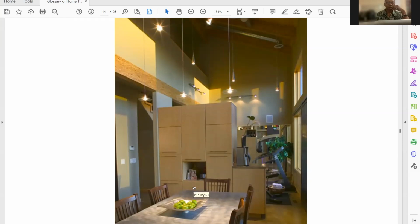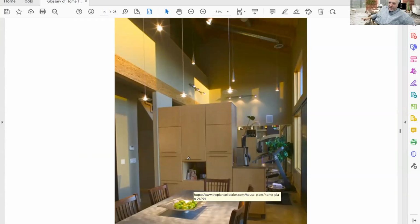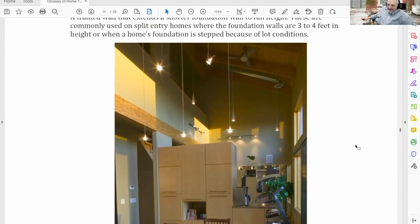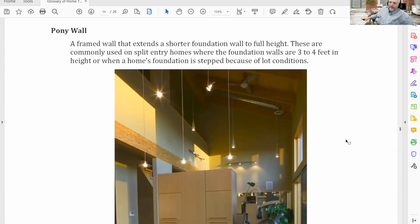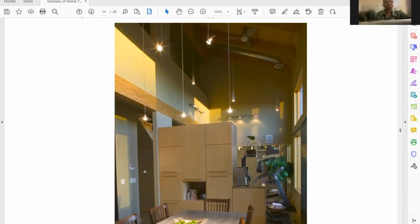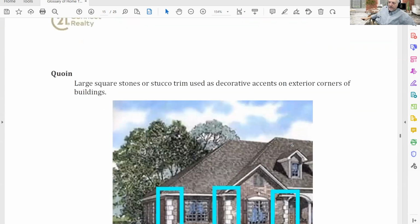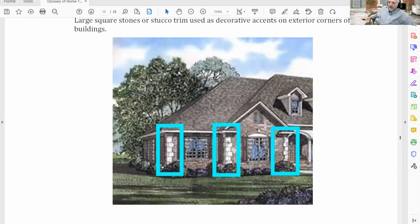Pony wall. It's a wall that separates a room, but it doesn't go the full height of the ceiling. Pony wall. Good job, Tracy Leaf, for the win. This is called a pony wall. It's a framed wall that extends to a shorter foundation wall to a full height. Okay, so it comes up but doesn't go all the way to the ceiling. Okay. I love this one.